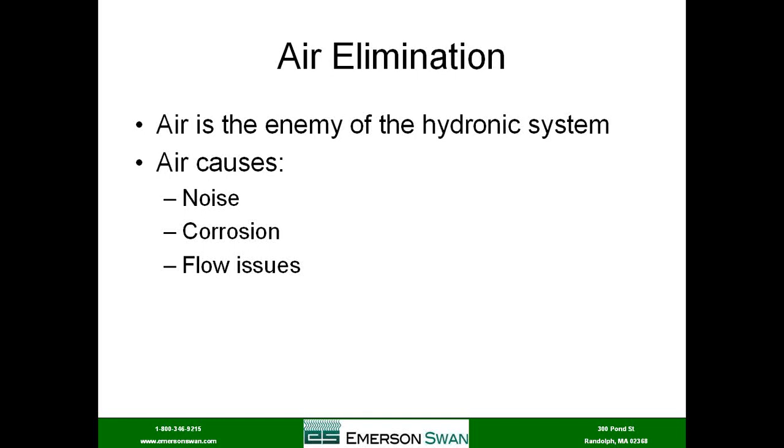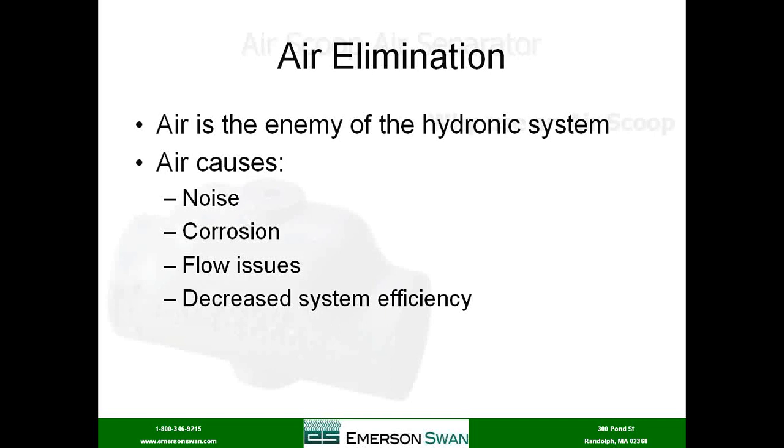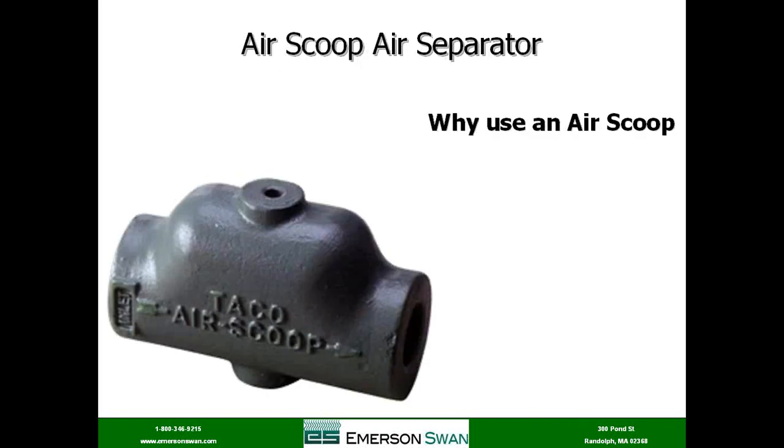It will create flow issues. In fact, too much air will stop the flow entirely. So it creates flow issues, and it will decrease the system efficiency, because if there's air in the pipes, that means there's less water, and that water is now disconnected from a portion of that pipe, and it's not transferring the BTUs like it's supposed to. So that overall system efficiency has decreased because of air. So we need to make the air go away, and we use one of these things.